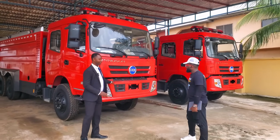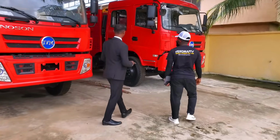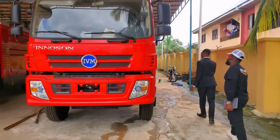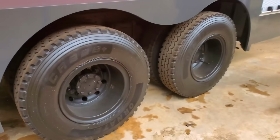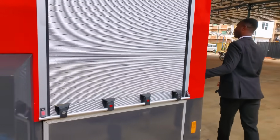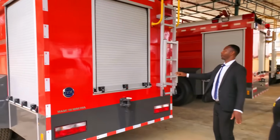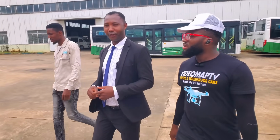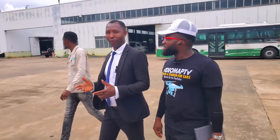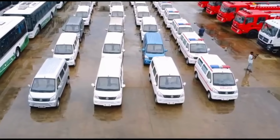This is Innoson fire truck. Fire service truck. Yeah, fire service truck. And can this one be powered with CNG as well? I know it consumes petrol. But if you want to convert it, you can as well. It's convertible. You can still convert it to CNG. I have already converted my car since the fuel subsidy removal. You find out that it becomes more expensive to drive a petrol vehicle in Nigeria. The petrol price has gone up. All these buses, you can use natural gas.